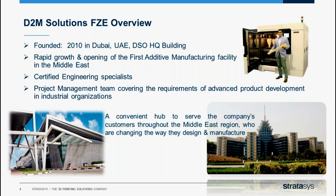Our solutions include software and hardware for reverse engineering and quality control, as well as software for computer-aided design, manufacturing, engineering, and medical image processing. And finally, we provide industrial high-performance 3D printers to manufacture the final output with a choice of different thermoplastics and resins that have been developed based on specific industry needs, whether it be aerospace and defense, or automotive, or medical.